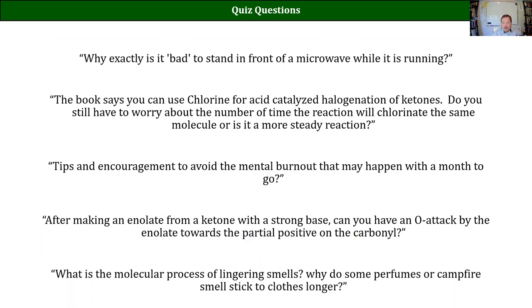How do we avoid mental burnout? Only a month to go. Really not even a month anymore, right? After today, you're done with week 9, which means you have weeks 10 and 11 of lectures and then finals week. Remember, it's only 3 more weeks. You can do anything for 3 weeks, right? And on the flip side, get enough sleep.